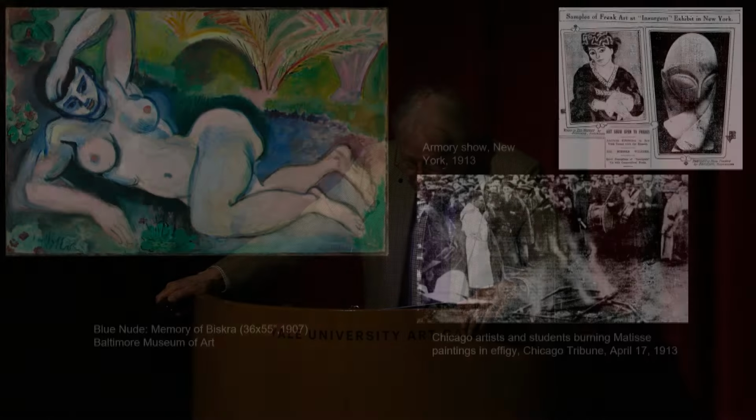In the Baltimore Museum, it's shown near this statue by Matisse, originally a study in clay that he later had cast in bronze. It isn't clear whether the statue came before or after or during the process of painting the blue nude. But in any case, the model was his wife, Amélie, in the studio. The exotic flavor is accentuated by the palms behind her in the background and the title, Memory of Biskra, alluding to an oasis that Matisse traveled to see in Algeria.